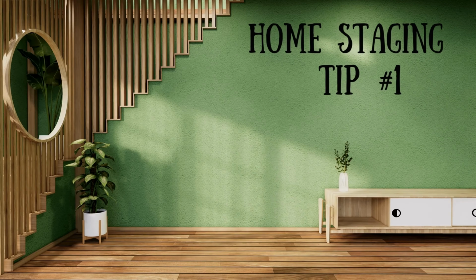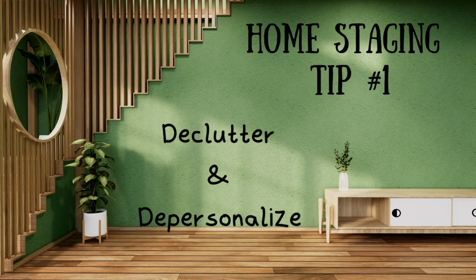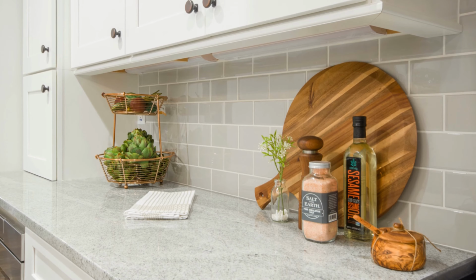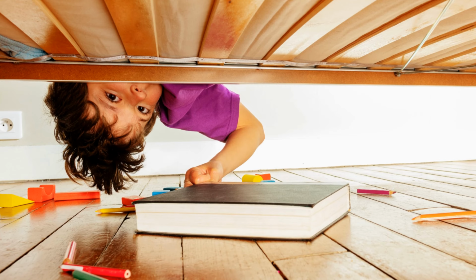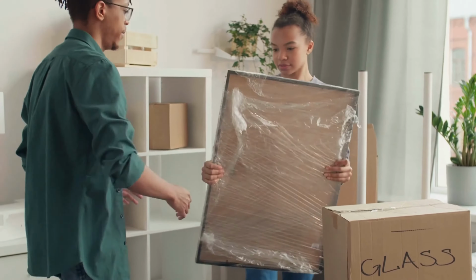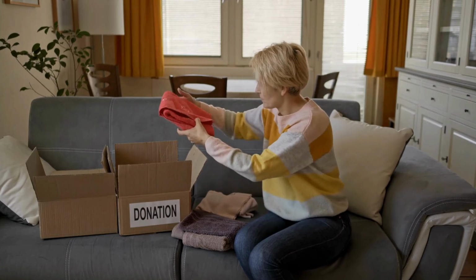First things first, home staging tip number 1, declutter and depersonalize. When a buyer walks into your home, they are trying to imagine themselves living in your home. Clean off your counter spaces, declutter your pantry area, and remove things from underneath the beds. Items that you do not need before your move, pack into boxes to be stored in the garage. Things you no longer need to use at all, throw away or donate them.